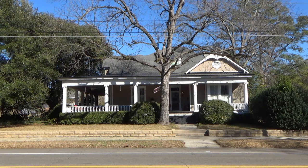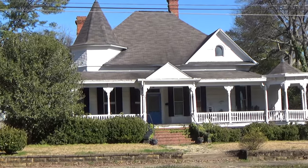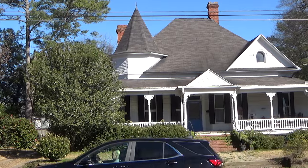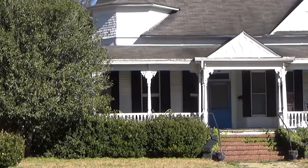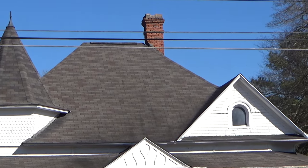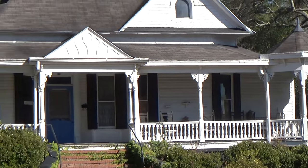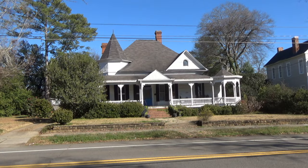This house was built in 1883, has 3 bedrooms, 3 baths, and has approximately 2,700 square feet in it. This house was built in 1910, has 4 bedrooms, 3 baths, and is approximately 2,500 square feet.